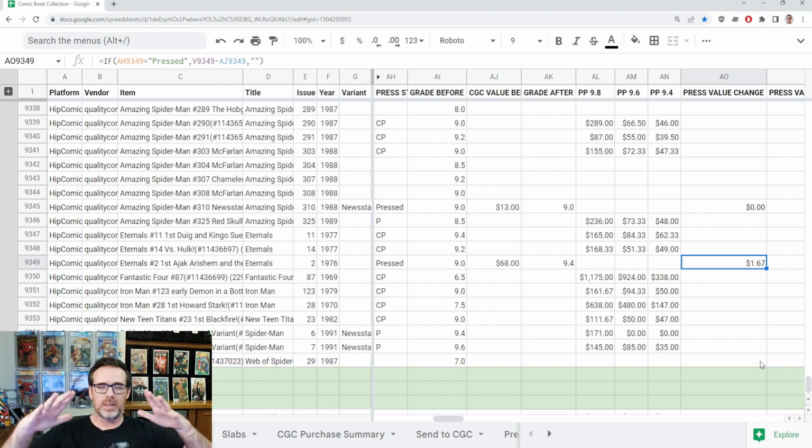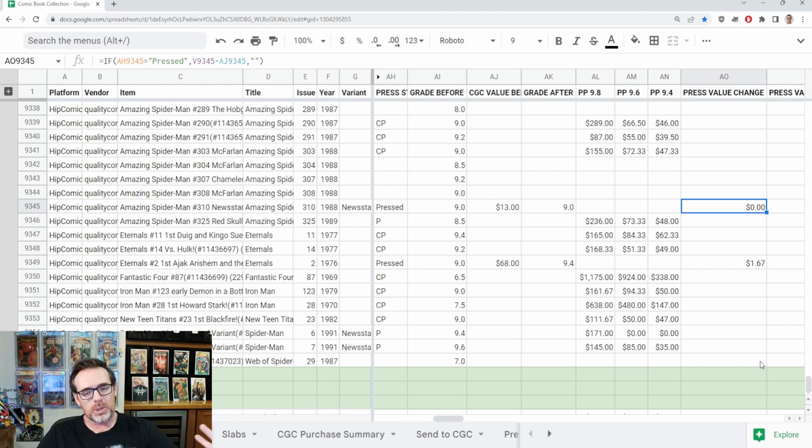I think the values of that book sort of flatten out around the 9 up to 9.4, and anything below 9, I don't really think there's any value in that book at all. ASM 310, you're not supposed to do this, but I pressed a 9.0 into a 9.0. You're supposed to improve it, but when I took the book out of the press and looked at it, it still looked like a 9.0 to me. I really just couldn't improve it, so that was a wash there.